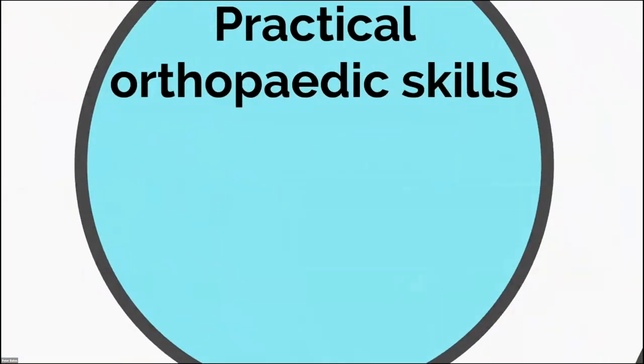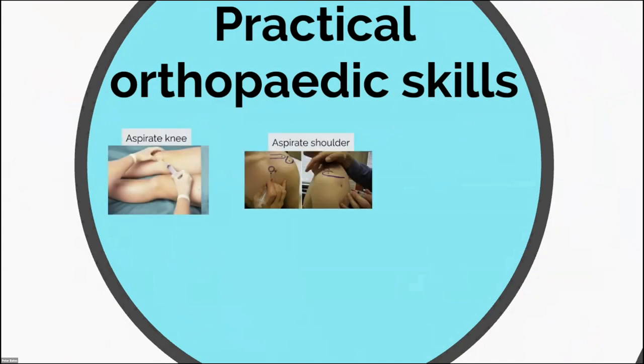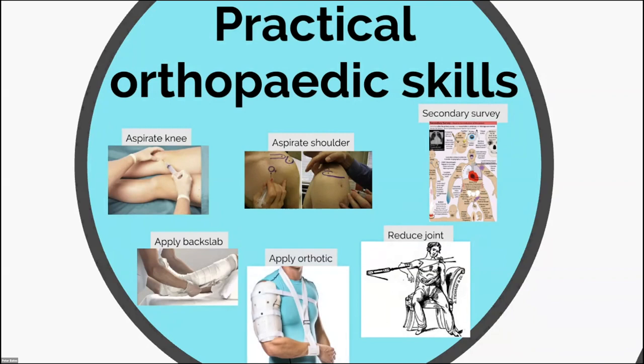So I'm almost done with this section. I just want to talk to you about practical orthopedic skills, and I'm going to whiz through this. There are lots of skills that are worth learning. It's worth learning how to aspirate a knee, aspirate a shoulder, how to do a secondary survey, how to apply a back slab, how to reduce a joint, how to put a shoulder back in, how to reduce a hip joint, and how to put on a humeral brace.